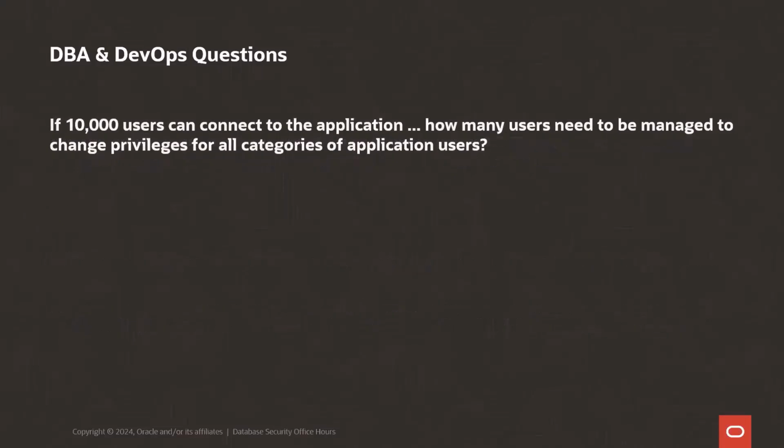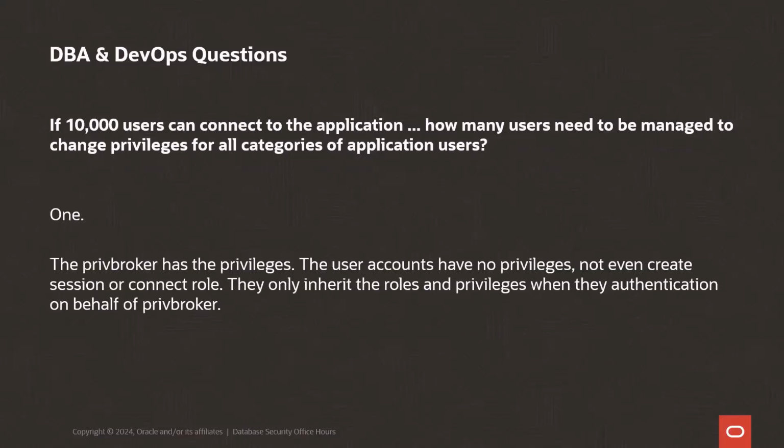So next slide. If 10,000 users can connect to the application, how many users need to be managed to change the privileges? The answer is only one. It's the privilege broker. Somebody can log in and do an alter of the roles, and the privilege broker can continue to grant those same roles with different privileges, or the privilege broker can grant privileges based on roles that have been created.